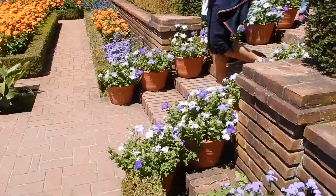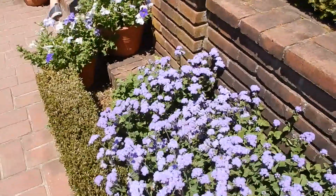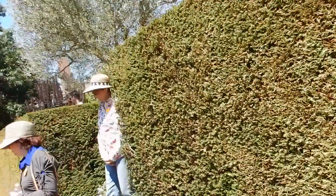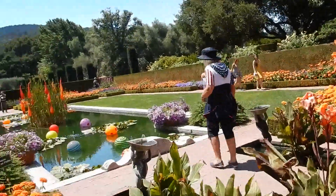We are also a protected environment for the California red-legged frog. They breed right here. And so if you hear a ribbit or two, that's because they're alive and well. These are cannas.